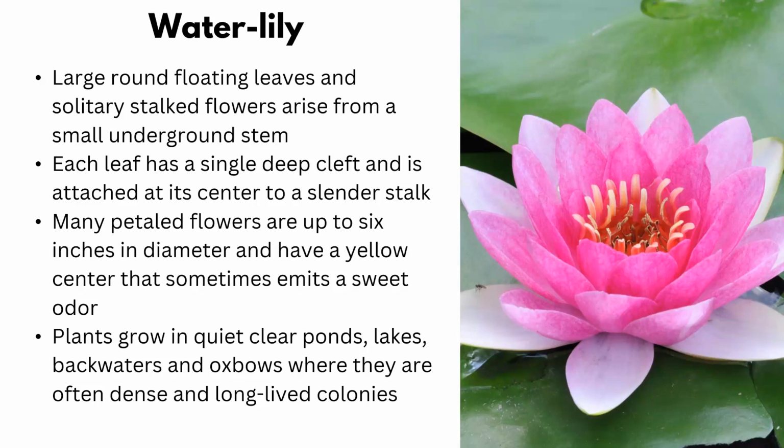So these guys, again, same kind of thing, very large floating leaves. They have solitary stalks, and then it rises up above the water. Each flower will emit a fragrant, sweet odor. It opens in the morning and closes in the afternoon, and it will do this for a few consecutive days, and then it will be done. It will develop the fruit below the surface of the water, and then they will be done for the season.